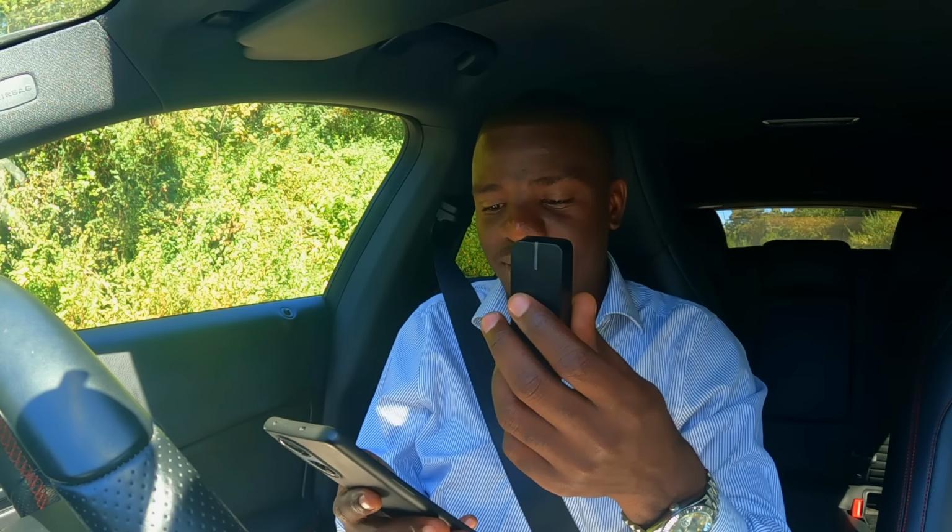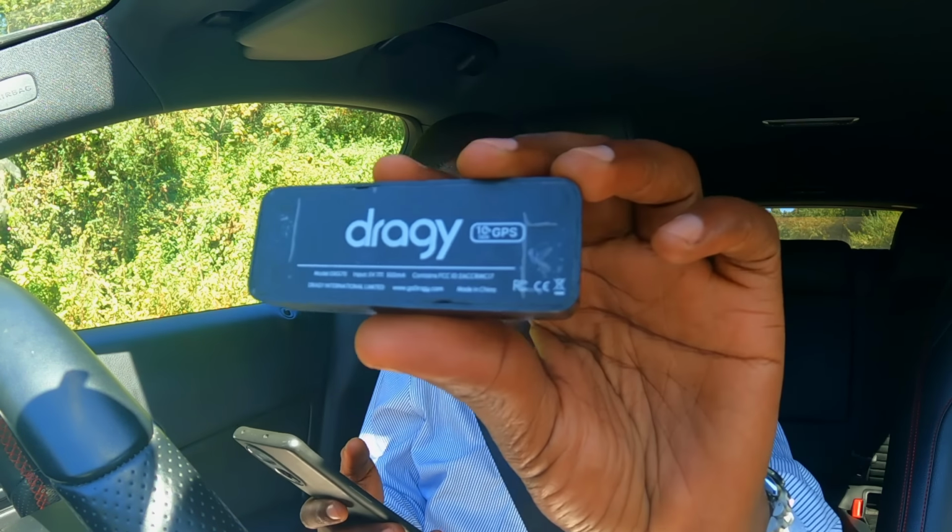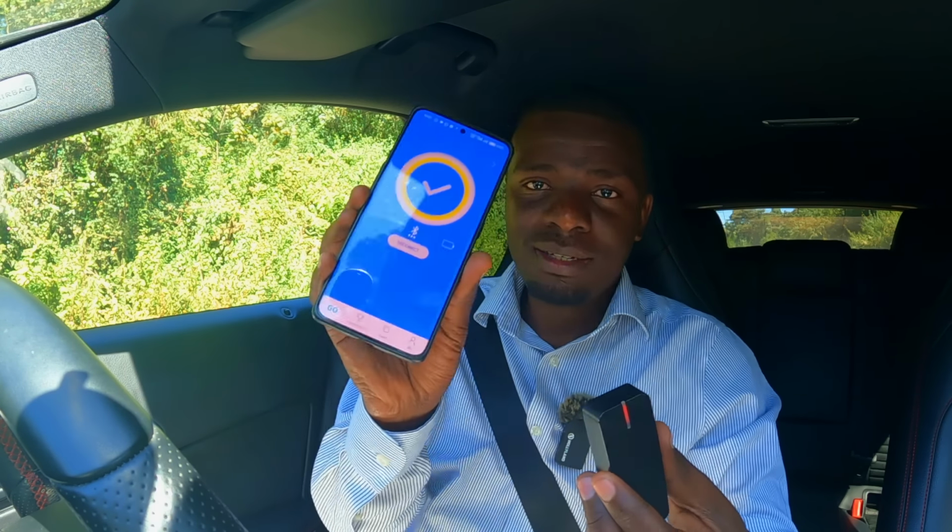Guys who ask, this is the draggy device. It's an official draggy, you can see it. And guys who say those numbers don't make sense, we do it the official way. So maybe if this one is lying, but for us we are not lying. So I'm connecting the device. There you see it's connected. We are connected. And right now it's downloading the satellite.